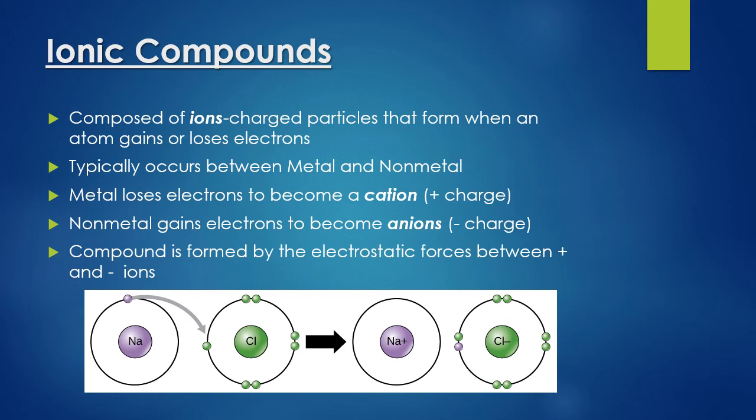So a recap on ionic compounds. How do you know if it's an ionic compound just by looking at the chemical formula? Well, ionic compounds are formed when you have a metal and a nonmetal. Remember, metals like to lose electrons and nonmetals like to gain electrons, and ionic compounds are formed when electrons are transferred. So this is a perfect setup between a metal and a nonmetal. They pair up nicely because one likes to lose and the other likes to gain.